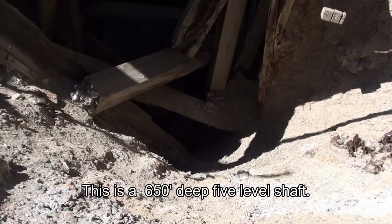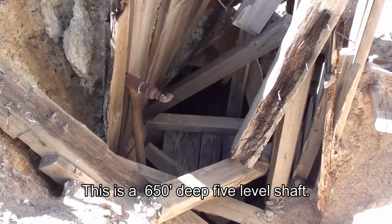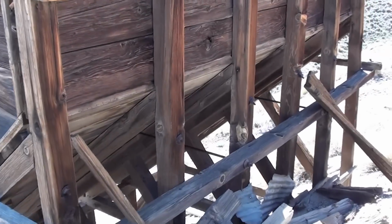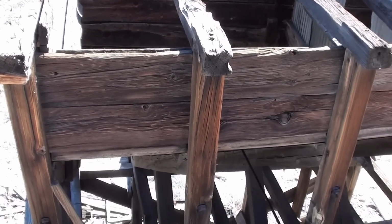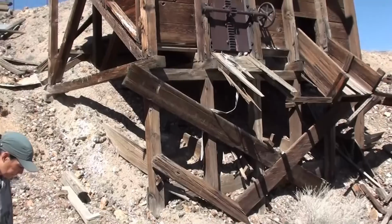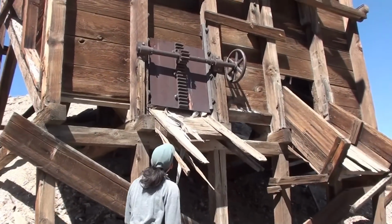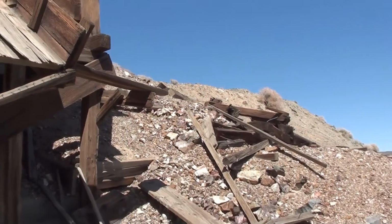Here's this shaft. That looks pretty ugly, doesn't it? There is an opening there, but I'm not sure how brave I am on that one. Then here's this ore bin. So this is below the ore bin. It's got a nice rack and pinion gear on the gate. It's got a barrel up there. And here's the big chute.